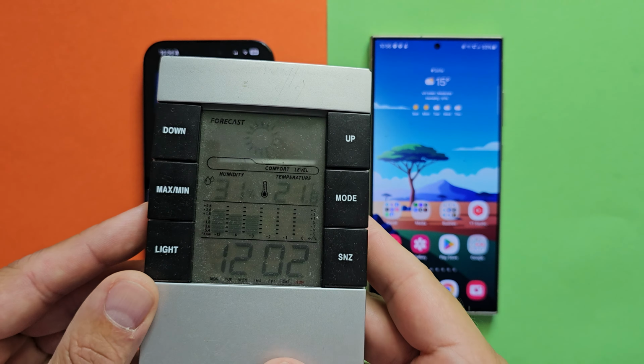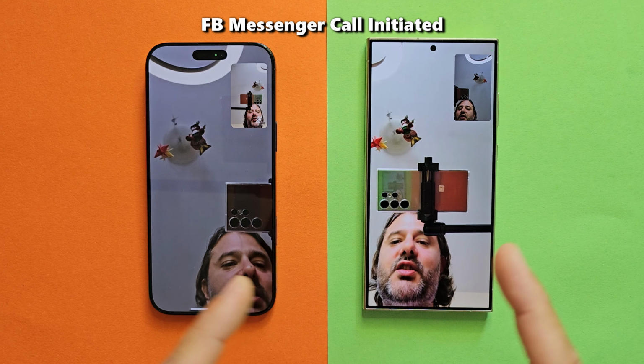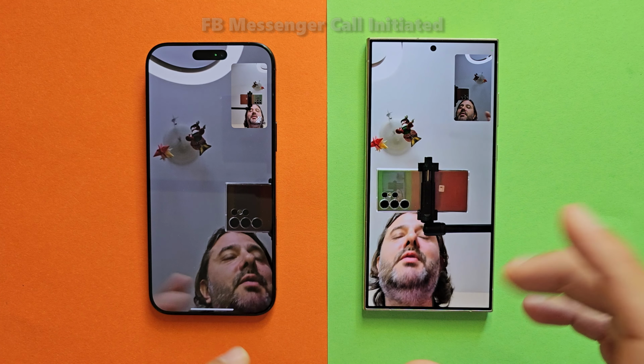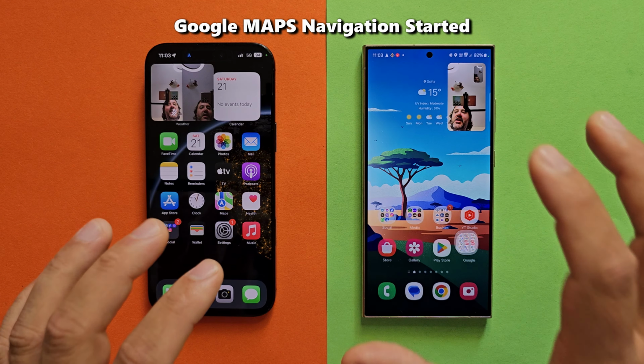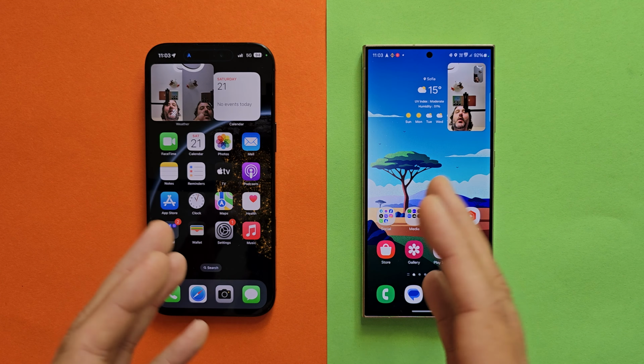So this is the second condition in my test, a Facebook Messenger call initiated. Why do I do so? Because I do believe that this stresses out the phones quite heavily. I've also initiated navigation with Google Maps, so we are gonna use the GPS in the background. And now I'm gonna start a YouTube video in picture-in-picture.